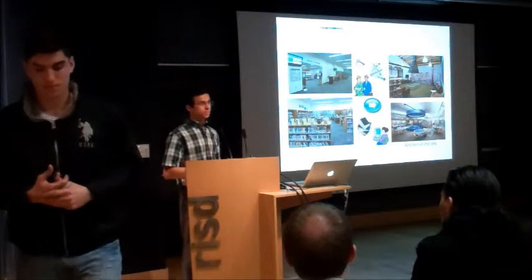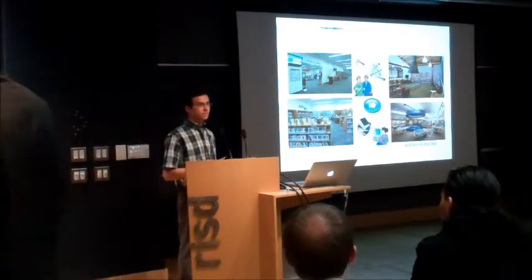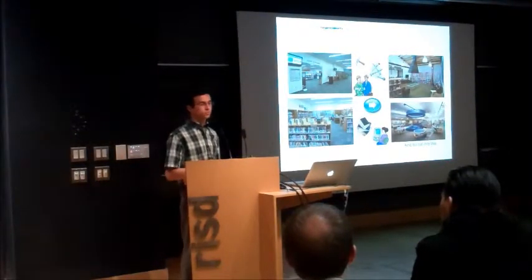So while we looked for ways to make the library more appealing to the community, we also looked for ways that we can make the building more of a green building.